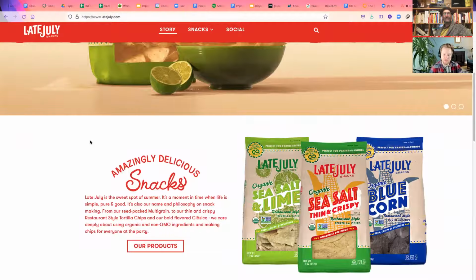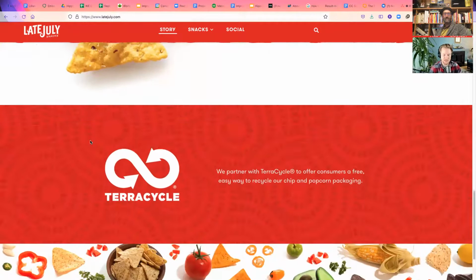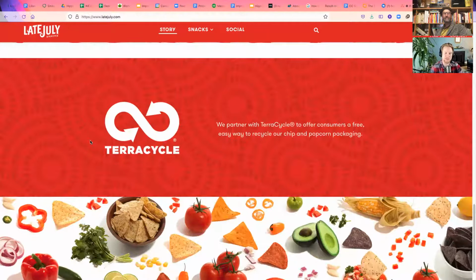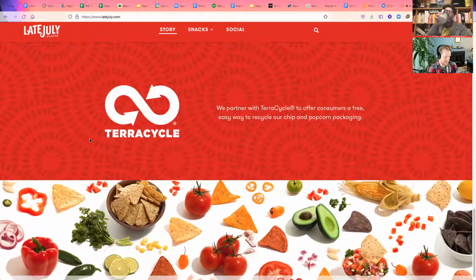specific about who they work with from a farmer standpoint, or maybe they just have a really compelling factory story. Like maybe they've got some efficiency, sustainability, or social impact story to share there. Yeah, no, that's okay. And then you look at something like Late July where they are using TerraCycle. See, that's something I was going to note too, is that Kettle is using the howtorecycle.info from the Sustainable Packaging Coalition.